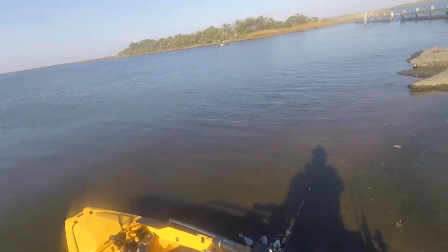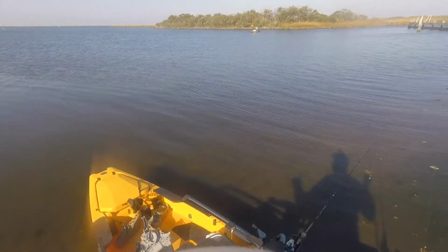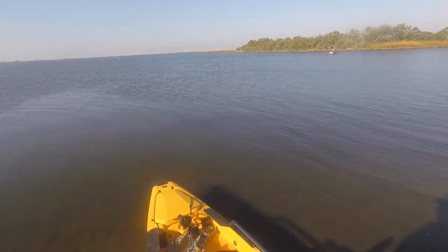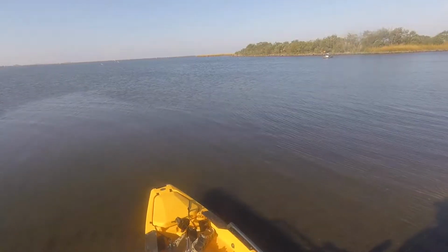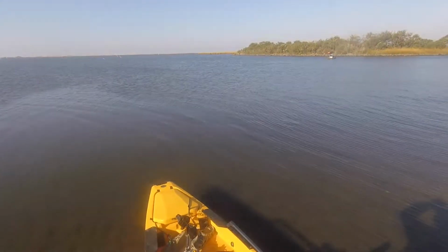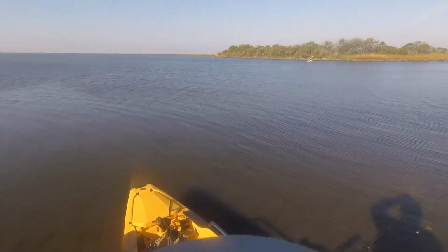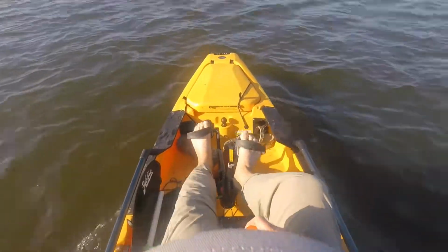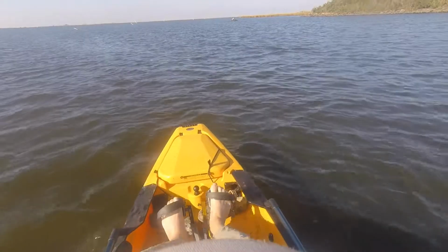It looked like tarpon rolling, huh? Let's go get them. See, that's when I need my mullet. Look at them. That might be sharks up on the top of the water. Tomas went over there and he tied into them.